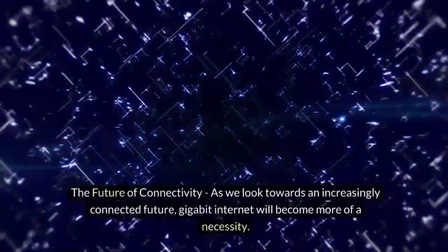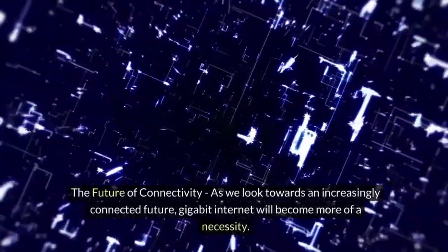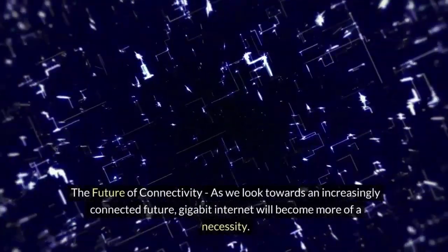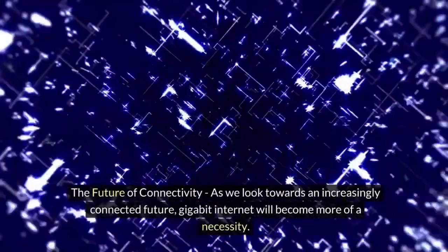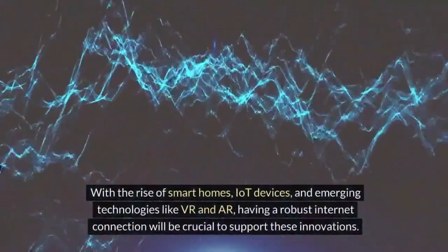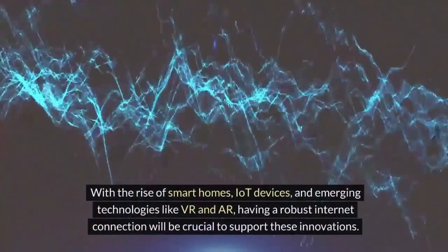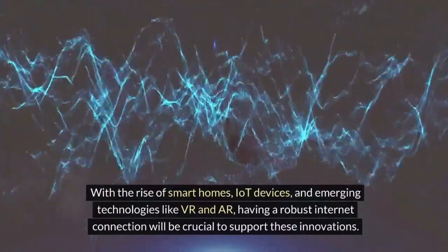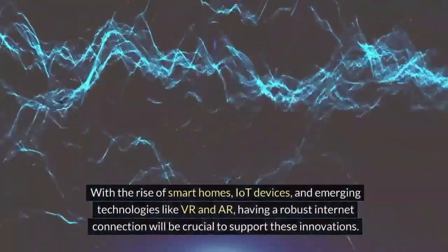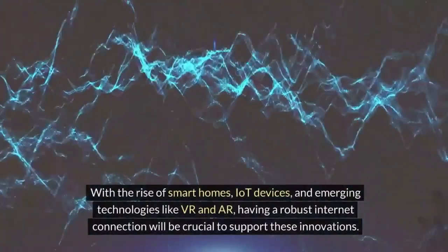The future of connectivity. As we look towards an increasingly connected future, Gigabit Internet will become more of a necessity. With the rise of smart homes, IoT devices, and emerging technologies like VR and AR, having a robust internet connection will be crucial to support these innovations.